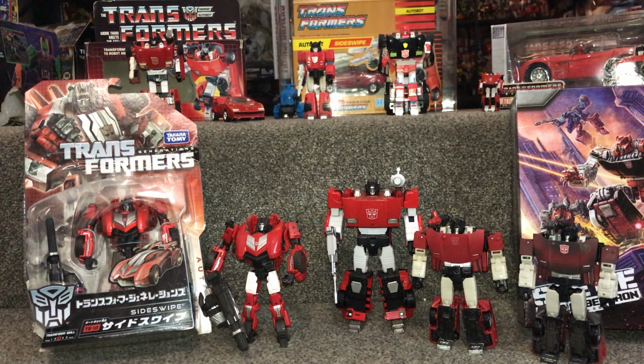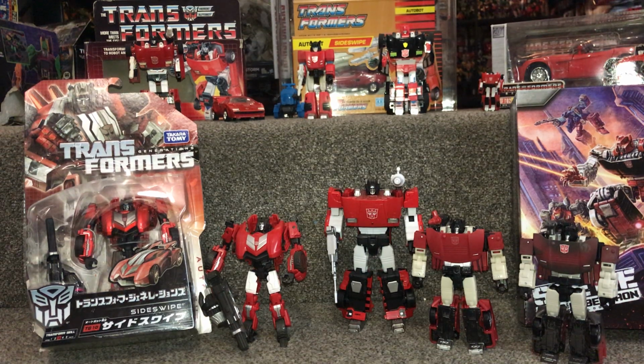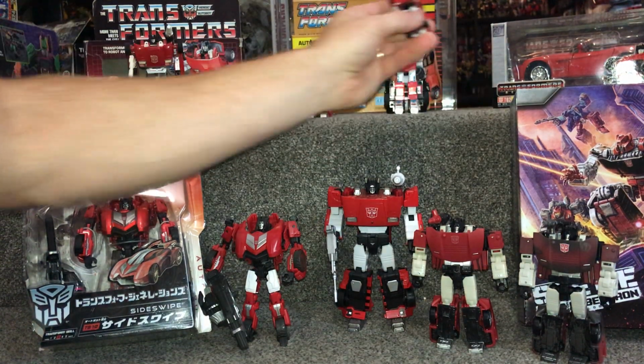So carrying on, I don't have the GoBot version of Sideswipe, which came out in 1995. And then there's a few collector's editions which I didn't have. The next one would be the Universe, and again I haven't got that unfortunately. However, I do have the 2003 World's Smallest Transformer version of him, which is this.